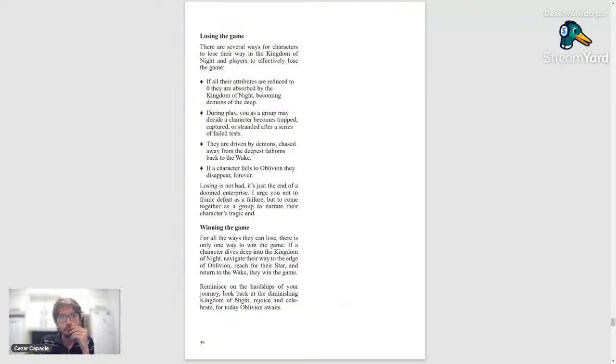Nice. Losing the game. How do you lose? Okay, so there's losing and winning. Love it. Love ending conditions, like straightforward, open, overt calling to ending conditions in games. How do you lose? If all attributes are reduced to zero, you can become trapped, captured, or stranded, driven by demons, back to the wake, or you fall to oblivion. Losing is not bad. It's just the end of a doomed enterprise.